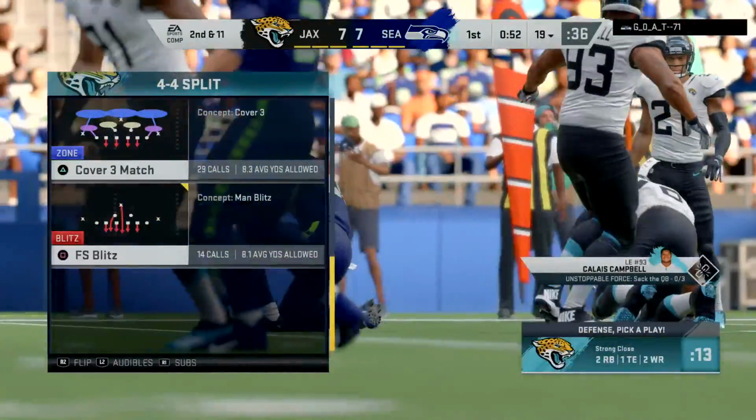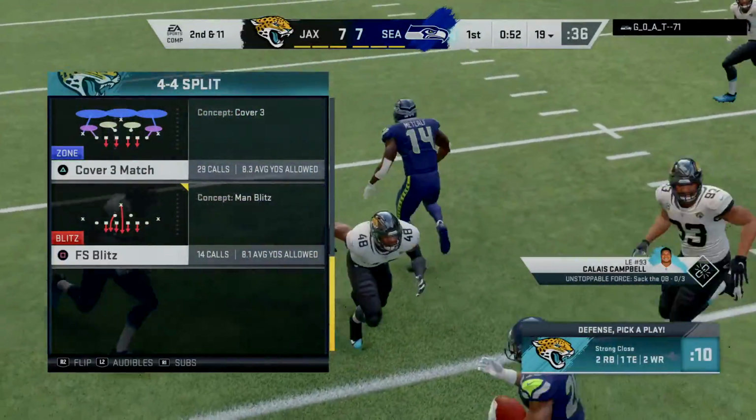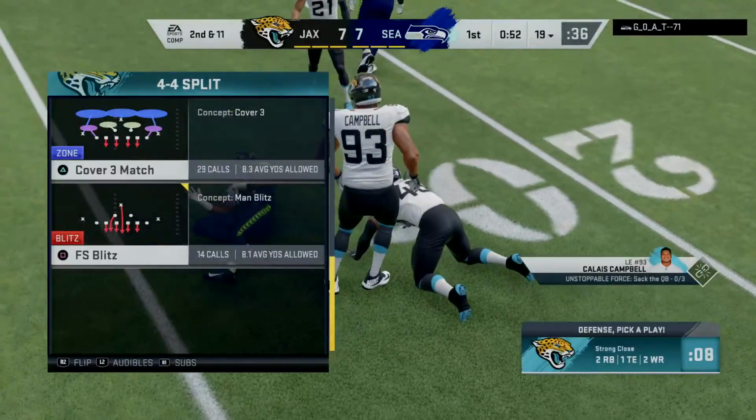It'll be a loss of 1, and it'll be second and 11 at the 19-yard line.